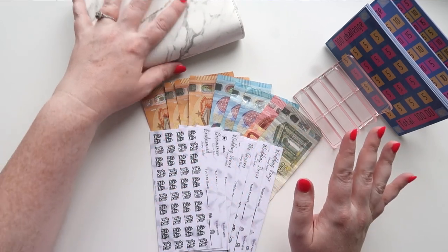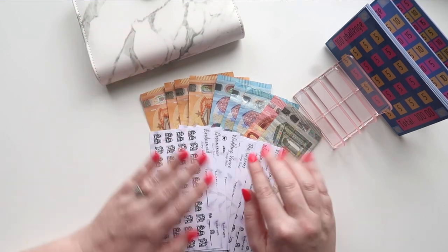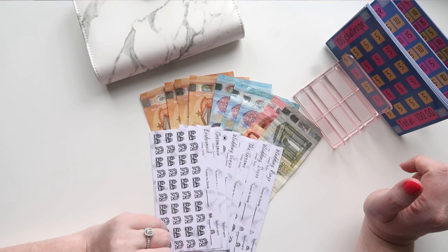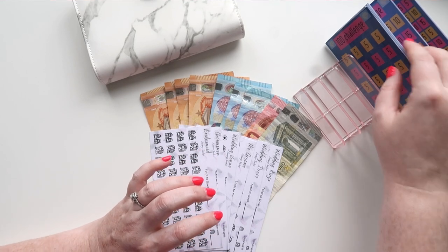Today we're going to be putting money inside the binder here. You see I have some trackers, I also have money, and then I have some trackers over here as well that I want to share with you. So that's what I'm going to do first.